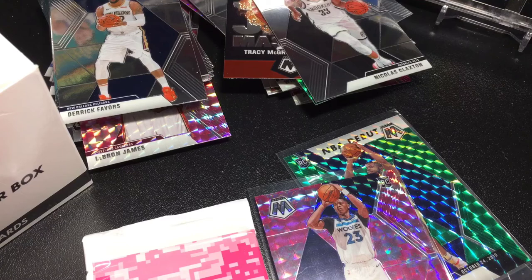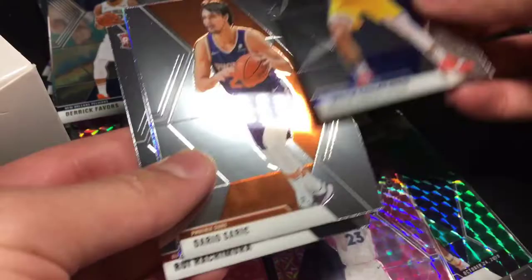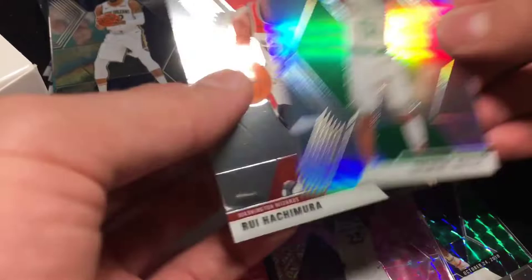All right, sorry for the noise there. Okay, we have a D'Lo. D'Angelo Russell, KCP, Willie Cauley-Stein. Ooh, we have a silver Tremont Waters rookie. Ooh, nice. Tremont Waters and an NBA debut, Hotch. Hotch, I call him Hotch.